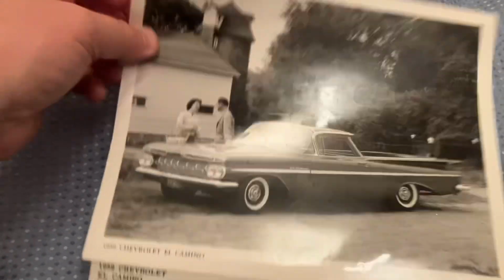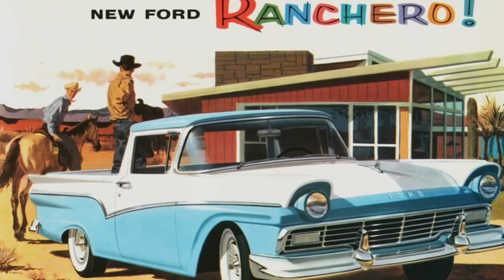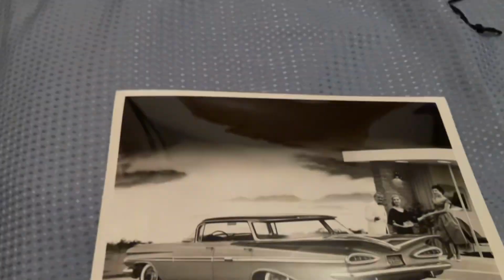Here's the El Camino. So that followed what Ford had done with the Ranchero in 57. Ford was the first with that car-based ute design around that time, around that decade, and then Chevrolet followed suit in 59 with the El Camino. Good information in these kits.